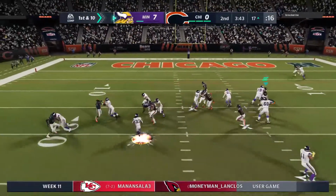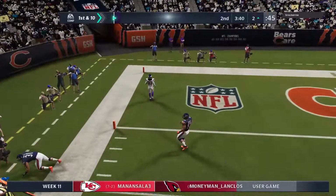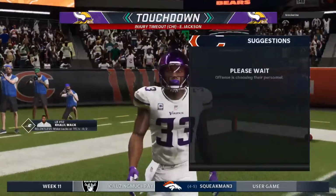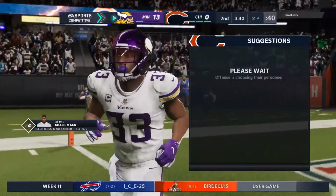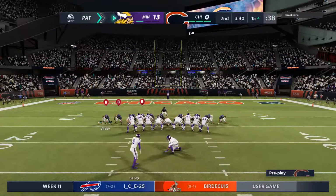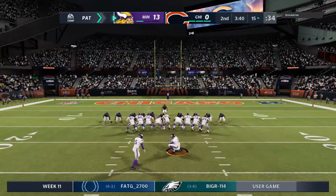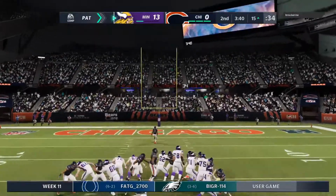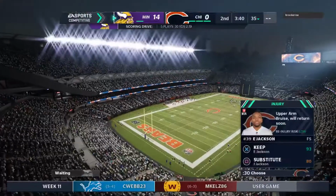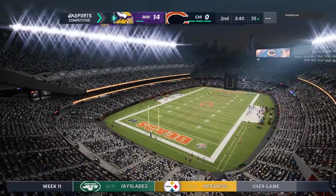A 10th carry in the game for Cook. And he'll get into the end zone. Touchdown, Minnesota. Dalvin Cook with his 2nd touchdown of the game, number 8 on the season. And the Vikings are going to widen that advantage. And it's good to make it 14-0. Makes the score Vikings 14, Bears nothing.